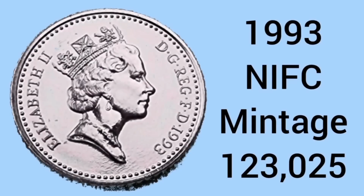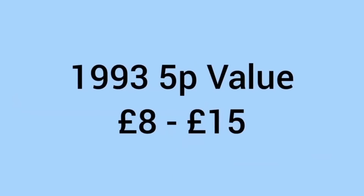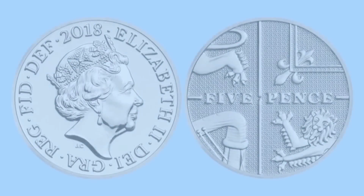So let's begin with the rare dates, and the first rare date to look for is 1993. NIFC means not intended for circulation, so none are made for circulation, all made for collectors, to the tune of 123,025 produced that year. Now if you have one from a collector's set or that has slipped into circulation, it is currently worth between £8 and £15. So look out for the 1993 5p.